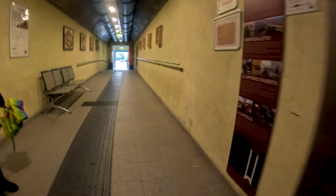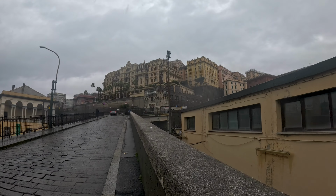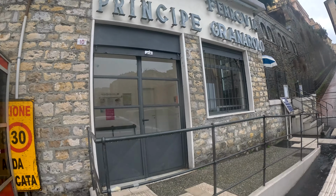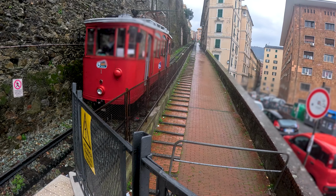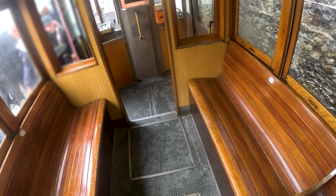From there we walk to the other side of the station where we find the next interesting type of public transport. We are now using a rack railway. The rack railway Principe Granarolo is 1.13 kilometers long, and now we can take a look at the arrival of the train. The train is just like the rack railway itself from 1901, and now we're going up.